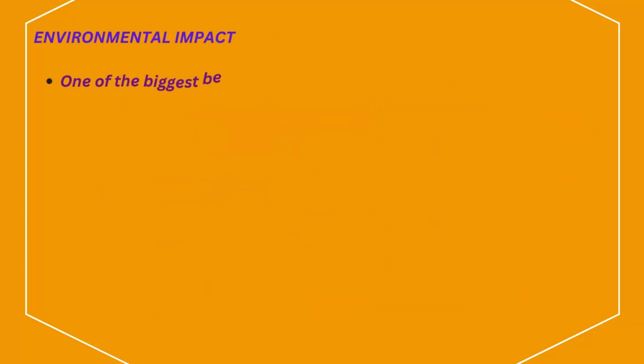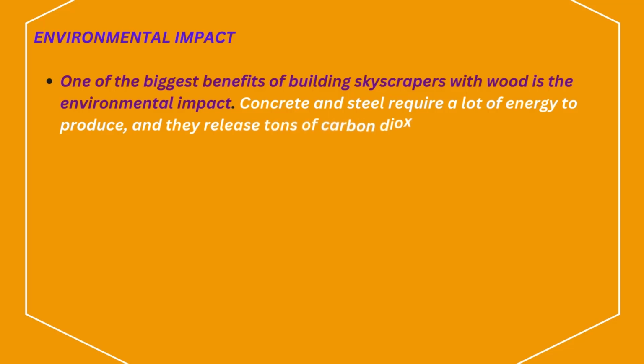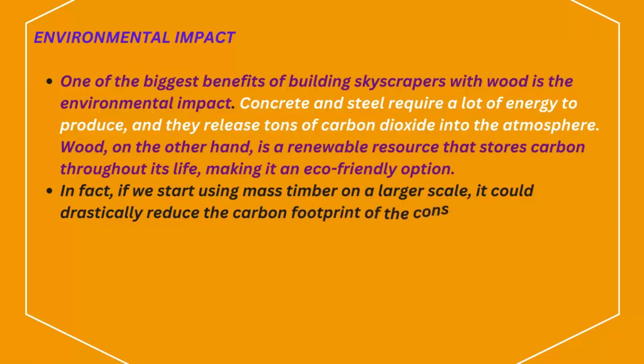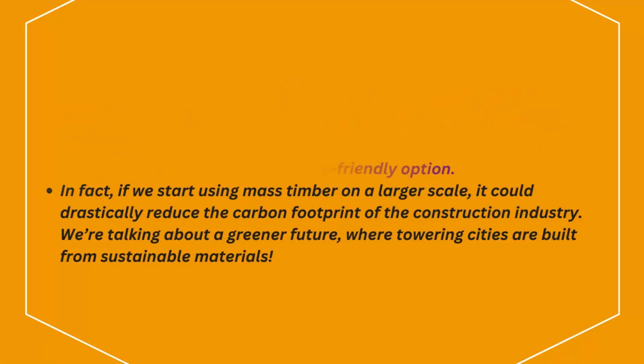Environmental impact. One of the biggest benefits of building skyscrapers with wood is the environmental impact. Concrete and steel require a lot of energy to produce, and they release tons of carbon dioxide into the atmosphere. Wood, on the other hand, is a renewable resource that stores carbon throughout its life, making it an eco-friendly option. In fact, if we start using mass timber on a larger scale, it could drastically reduce the carbon footprint of the construction industry. We're talking about a greener future, where towering cities are built from sustainable materials.